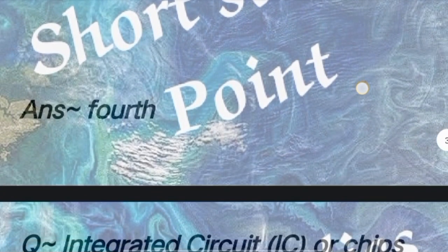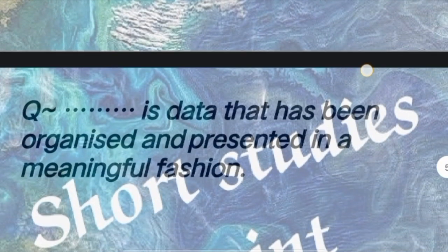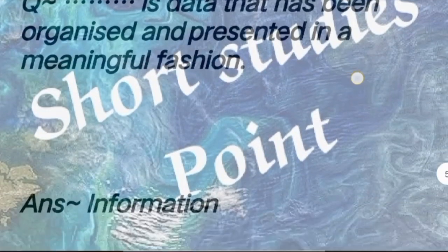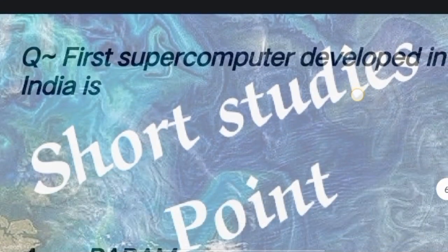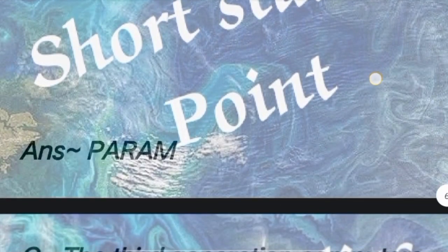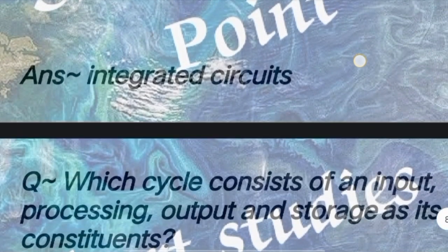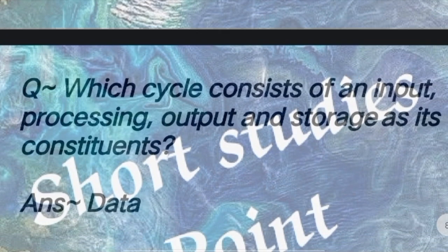Answer: fourth fastest computer. Next question: integrated circuits or chips used in computers are made with. Answer: silicon. Next question: dash is data that has been organized and presented in a meaningful fashion. Answer: information. Next question: first supercomputer developed in India is. Answer: PARAM. Next question: the third generation supercomputers were made with. Answer: integrated circuits. Next question: which cycle consists of input, processing, output and storage as its constituents?